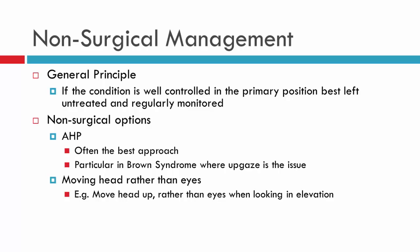Where you do want to assist a patient with non-surgical options, the best options are assisting patients to utilise an abnormal head posture or to move their head instead of their eyes. Patients become actually very good at being able to move their head rather than their eyes to avoid having the misalignment of their eyes become transparent.